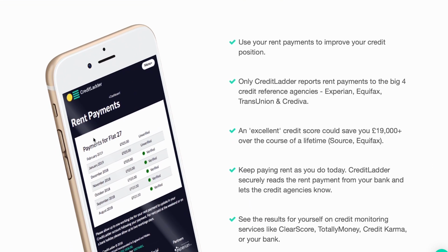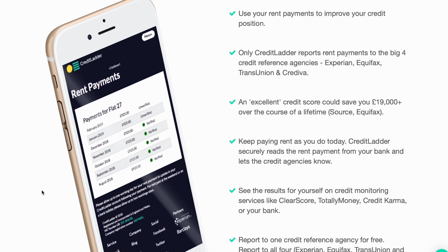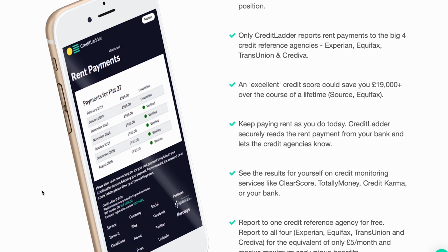So with Credit Ladder, you can share details of things like rent payments with these credit checkers. So you can log these types of payments and it can go towards improving your score. Typically, paying a bill or a subscription fee or rent doesn't necessarily improve your score. If you get behind on those types of things, then that can be an issue. But with Credit Ladder, where you're making these payments anyway, on time, and paying things appropriately, it can help improve your score through this system. I haven't used it yet, I've only just found out about it, but it looks pretty interesting.